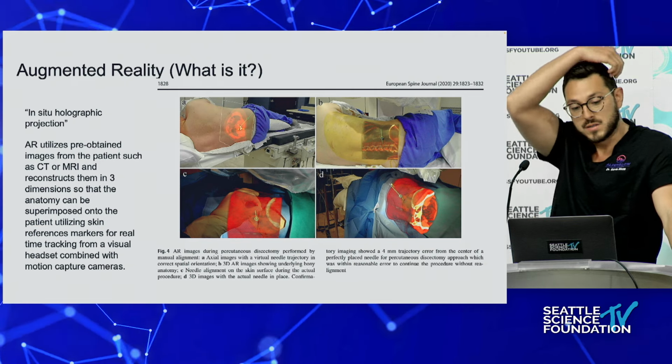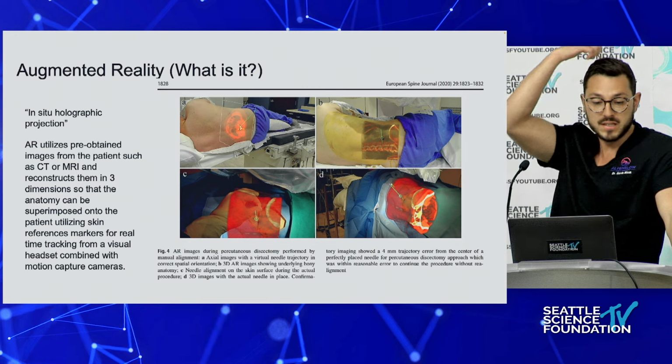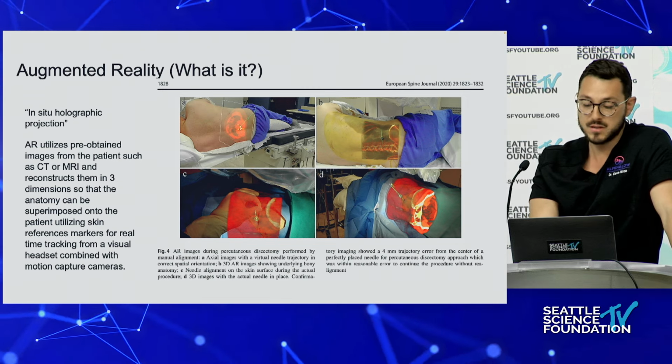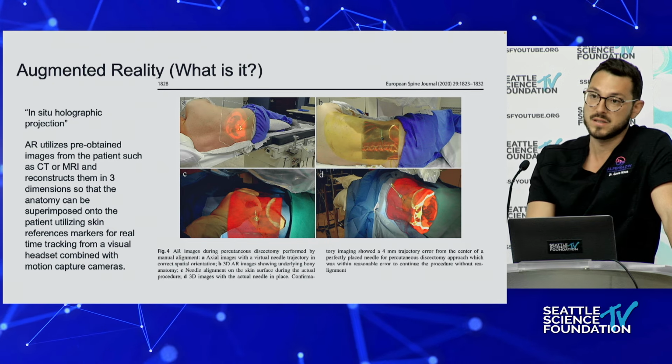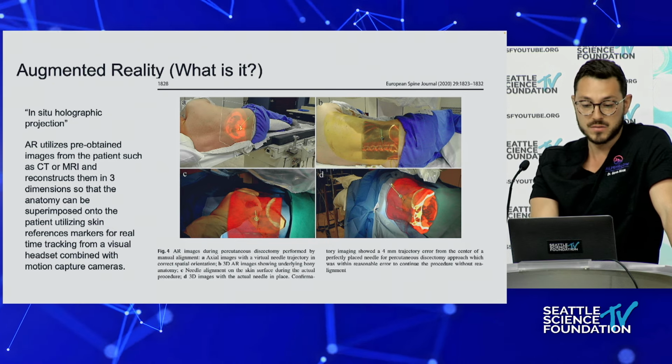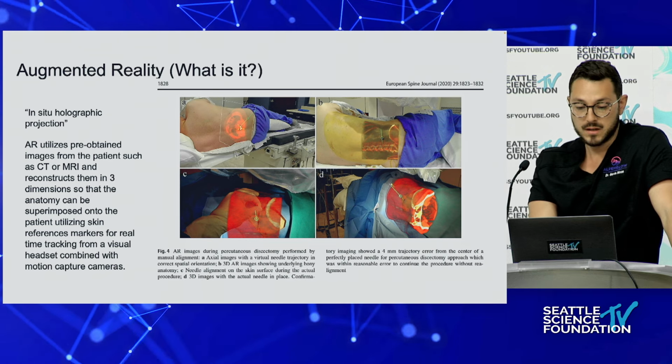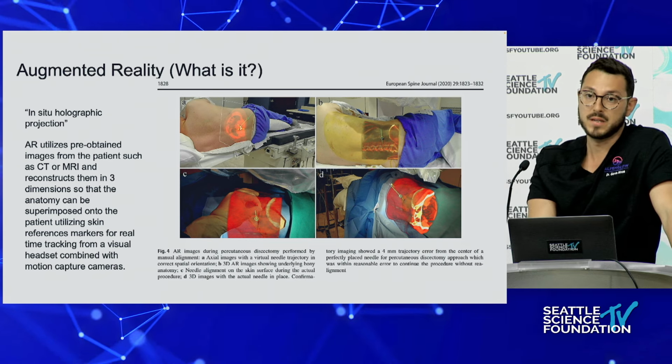This technology works by using pre-obtained images from a CT scan or MRI. It reconstructs them into 3 dimensions, and you superimpose them onto a patient using skin tags or different surface markers onto the body. This can be done basically to help you navigate where you're going to be in space and do planned trajectories.